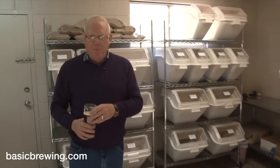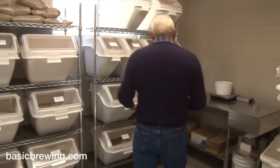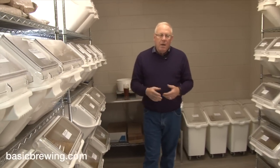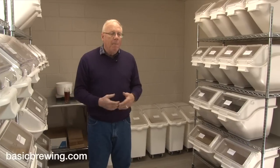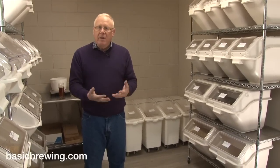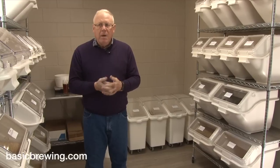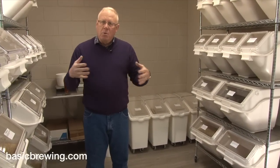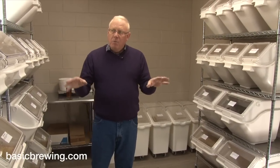So if you're an all-grain brewer, this is where you'll live a lot. This is the grain room. I have a nice selection of grain. Obviously in a shop this size, or maybe not so obviously, but in a shop this size, I can't carry every grain known to man, but I can carry a good portion of them. I have all the grains that the home brewery had, which is the store that predates this one, and a few more, and I have a little bit of room to grow.